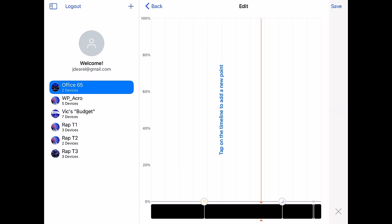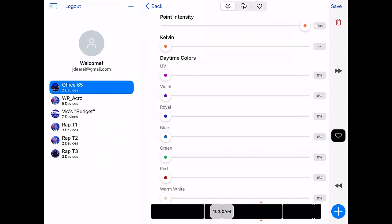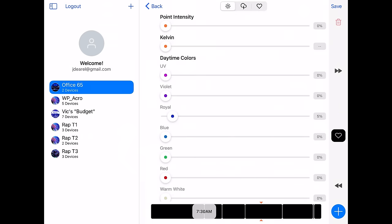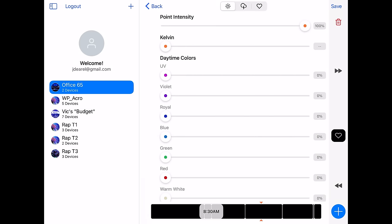I'm going to add a plot. Okay. And then I'm going to add another plot. So let's say this is my start time, just like I have now. I'm going to go to the first time, and I'm going to do the same thing, except I don't have the ability to give it as much light as I do in this acro tank. So I'm going to leave the point intensity at 100.